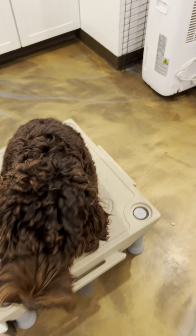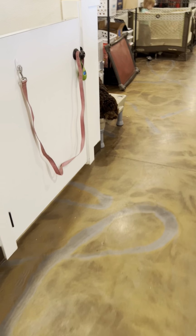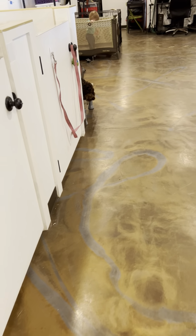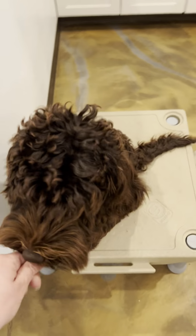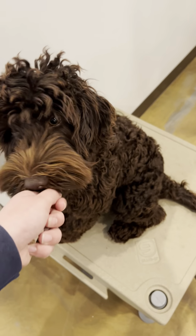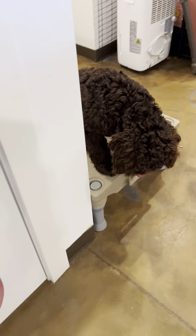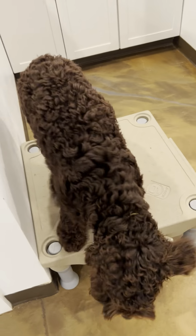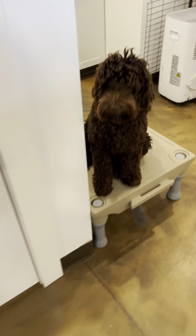Good place. I'm going to try to step completely out of sight now. Good girl. Give her a little bit of a jackpot, which just means more than one treat, just to show her I really appreciate it, and she did a really great job. That's also a self-correction, so when she settles in, I'll reward that.